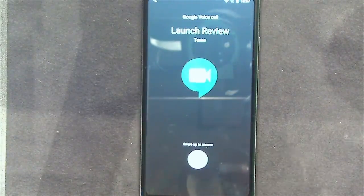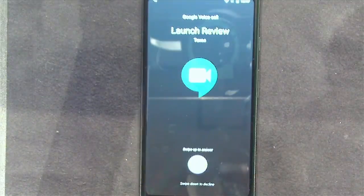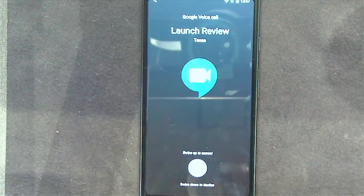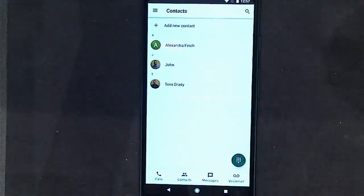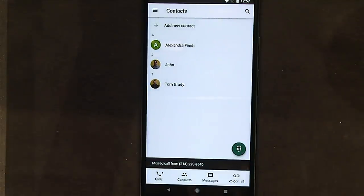So, and we are getting a call. And the call is a Hangouts Meet call, which is launch review. We are launched. So the team did not get the memo. We are going to ignore the call. But this is an example of how Hangouts Meet integrates with Google Voice. So you saw the Google Calendar integration, and this is the Hangouts Meet integration.